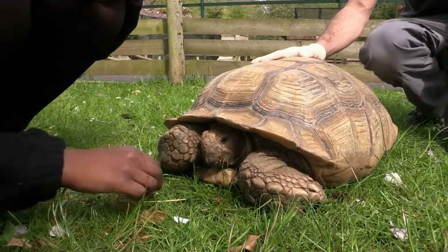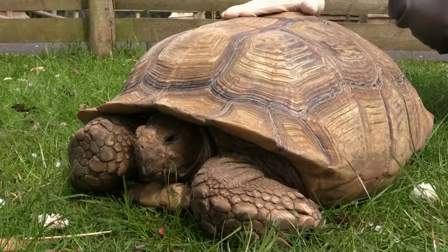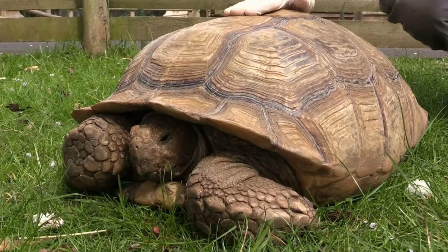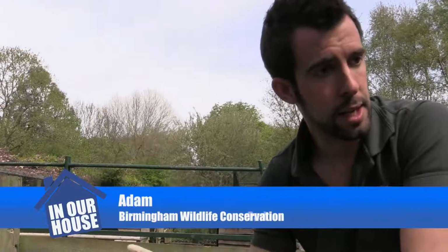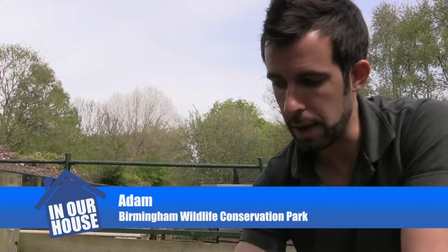So what's the lifespan of one of these then? So this particular species could live anywhere from 100 to 150 years, maybe even up to 200 years with the right conditions, the right diet as well. Are they born with this shell on? Yes. Once you've got the right diet and right heating and humidity requirements with these animals, then they can be a fairly easy and quite rewarding species to keep.